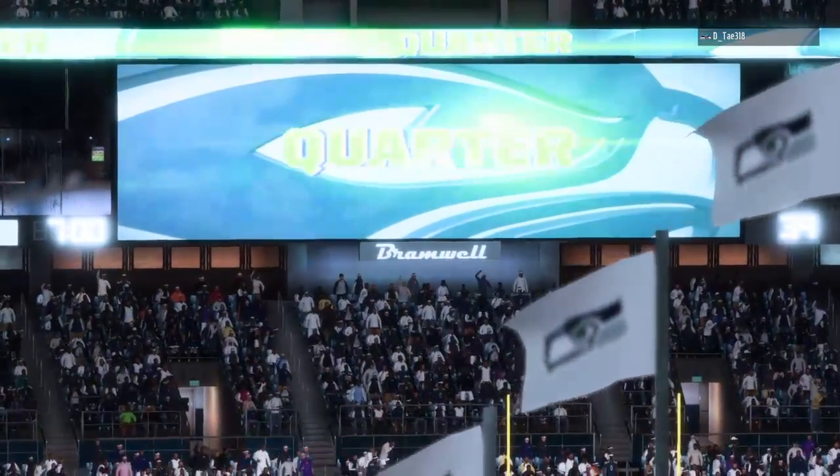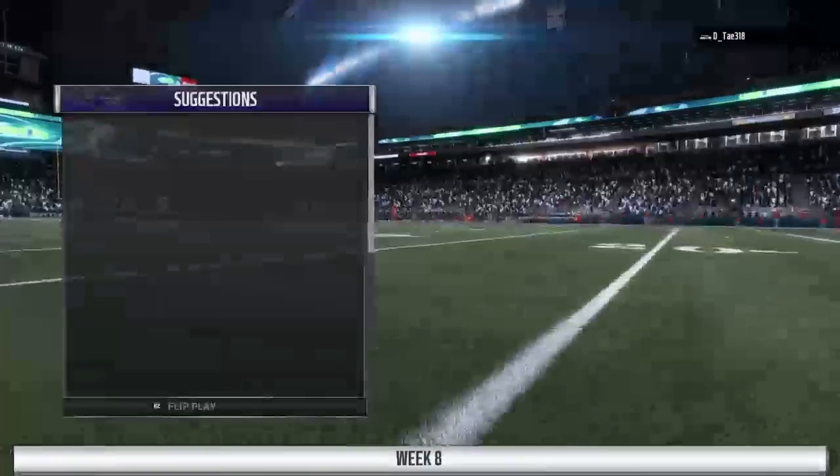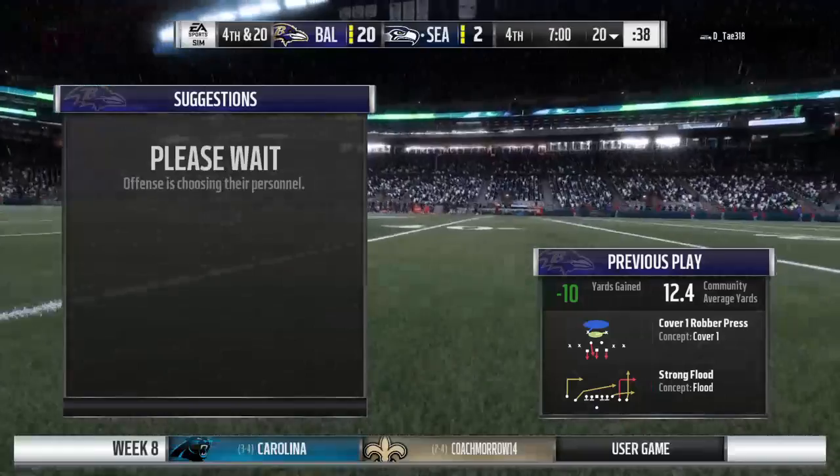Back now in Seattle, Washington. It's the Seahawks with possession of the football, but they do trail here to begin quarter number 4.